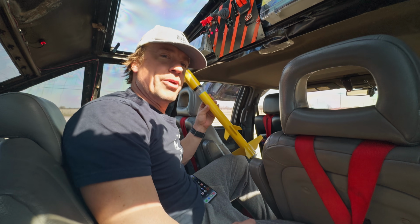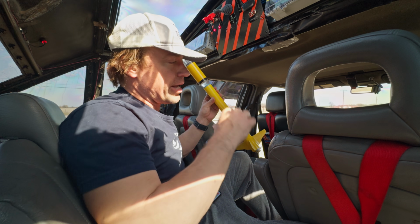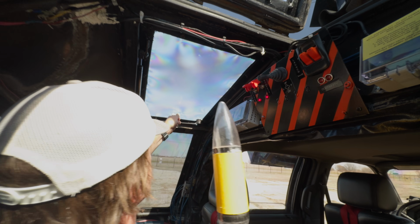To launch a rocket, we need to get in the perfect place of the storm, right in the inflow notch of the supercell. That's where all the wind is flowing in toward the tornado, and we need to be at least a quarter mile away from the vortex.